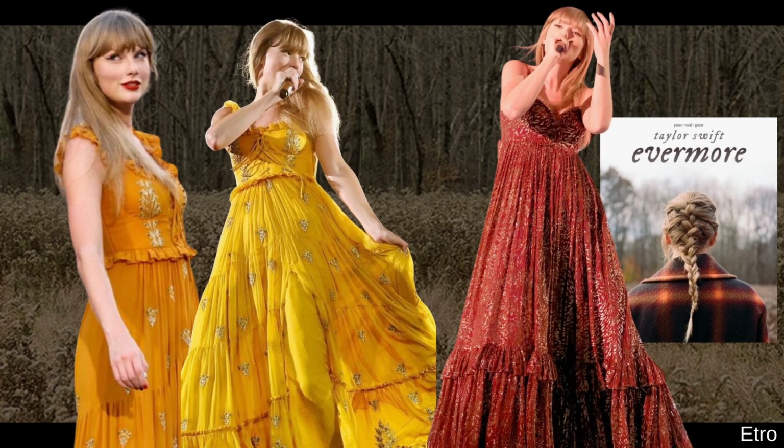Fabric, because you can see the light through the fabric, which is very cool. Although I did hear something unfortunate about the red dress.